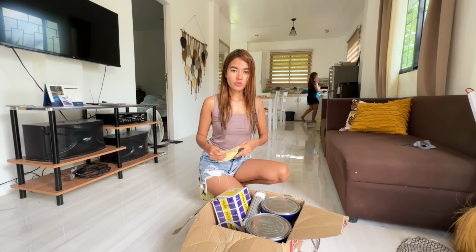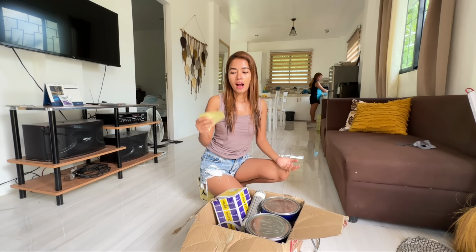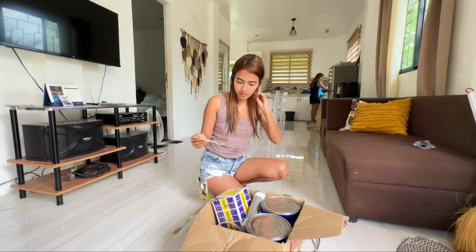Guys, so I just finished with my breakfast, and now since we already got the second batch of the materials for my sister's house, I am going to share with you how much the stuff costs this time. Okay, it is quite a lot as well. All right, now we're gonna start here with this box.